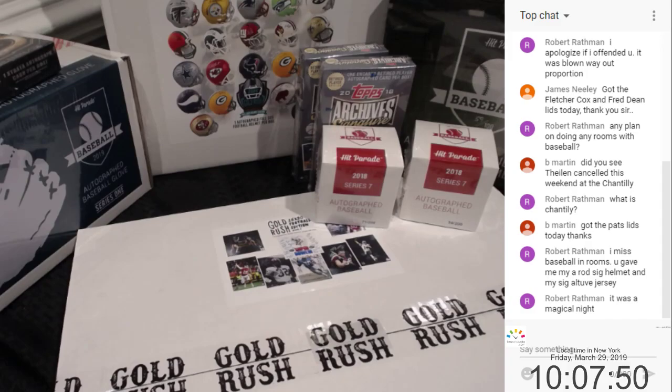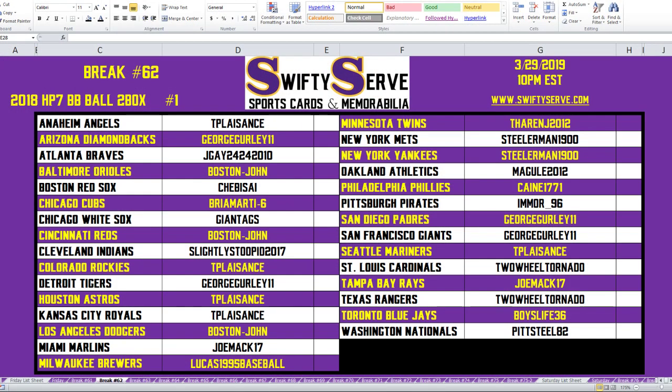All right, let's shift to some baseball. So these are my last two Series 7 balls I had. So this is it. We broke the rest of them that night. And this was a break we couldn't fill. So I really hope there's two really bomb hits in these.